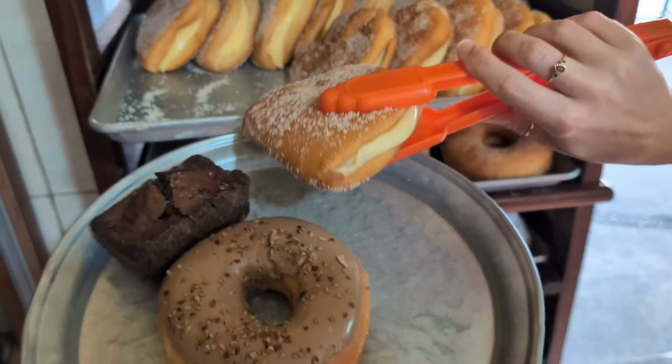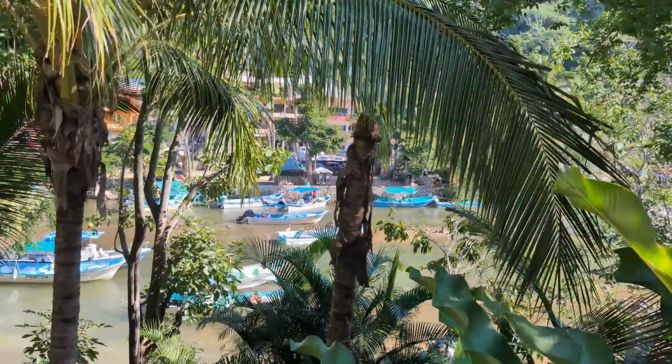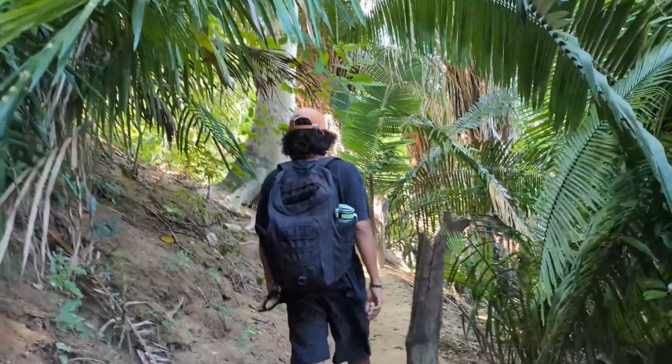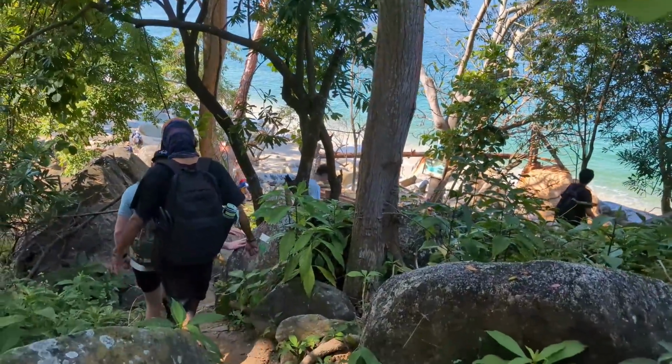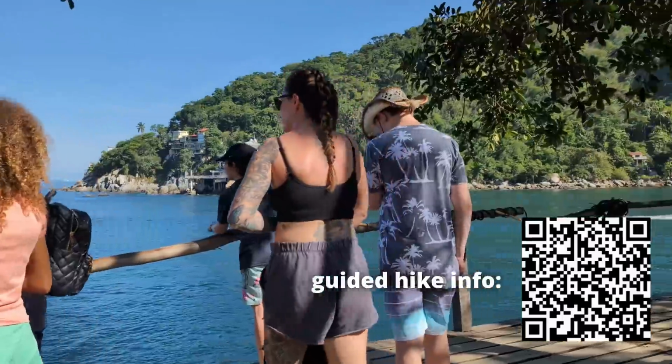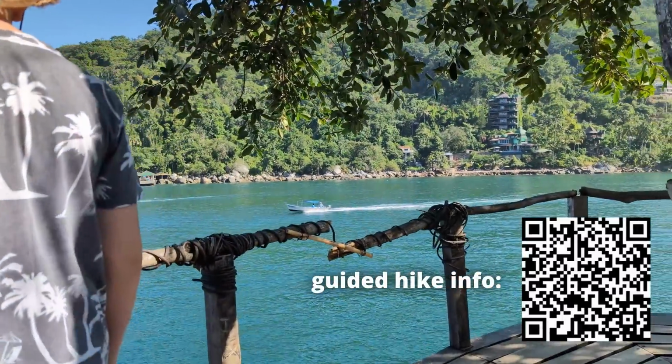And if you prefer to do this with a group, you can also book a guided hike, which is what we did. It was actually really fun meeting everyone, and our local guide was really helpful. I linked the guided hike that we took below.